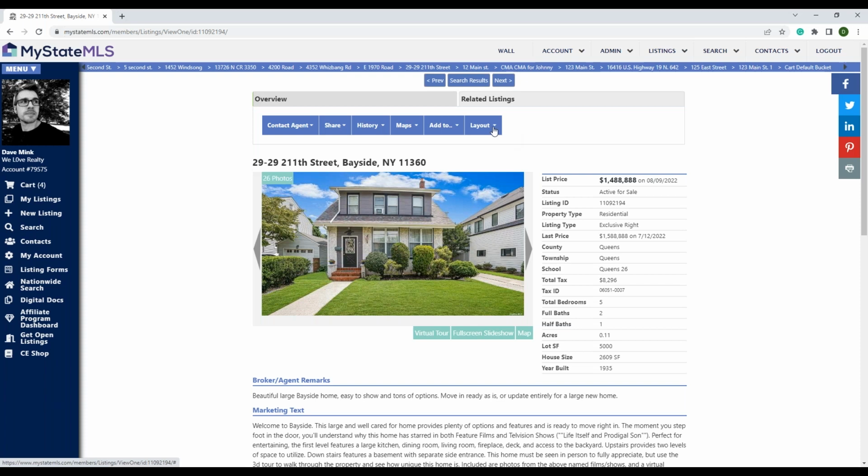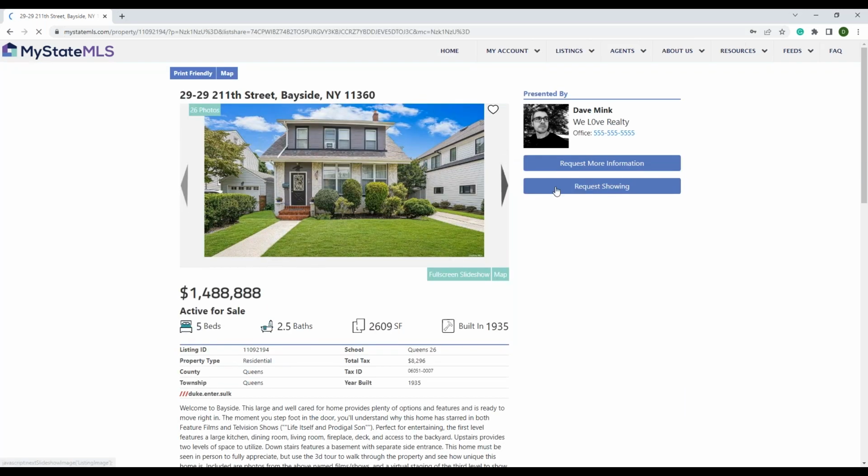And because I'm sharing it to my page, what actually is going to post is a client view version of the listing. And this is great because this is going to be branded with my information. So because I'm sharing it to my network, I'm sharing it to my followers, they're going to see my branded information on it as opposed to the original listing agent.